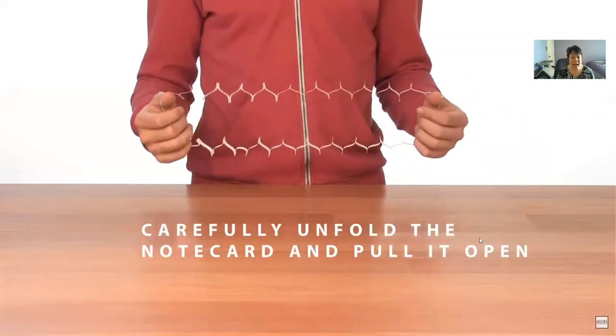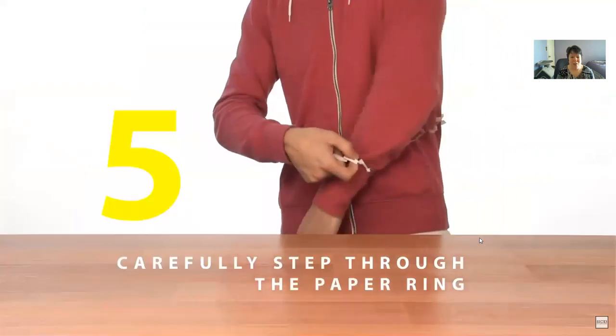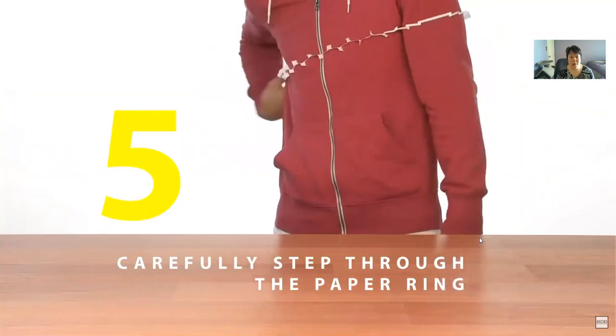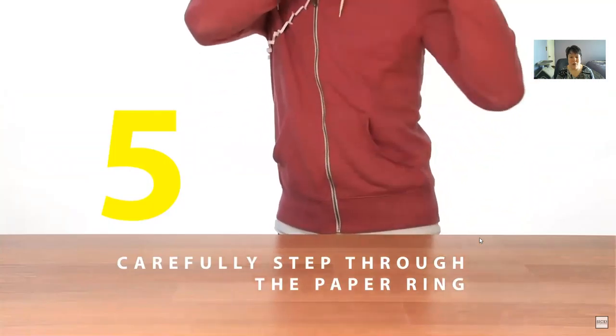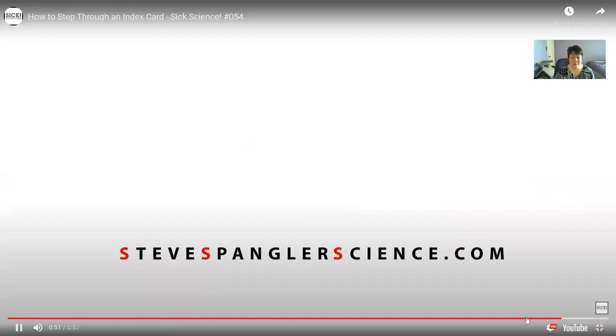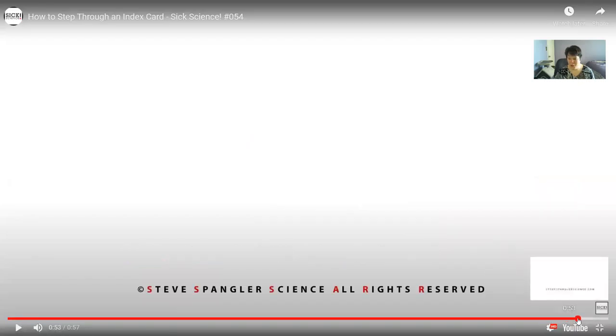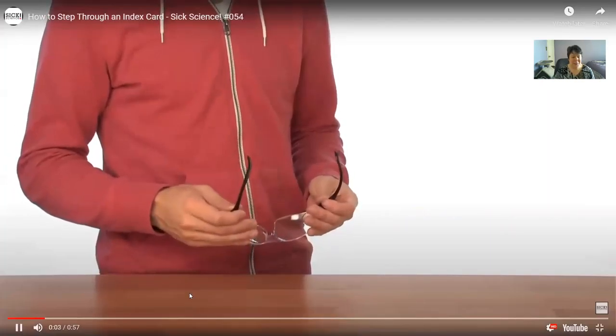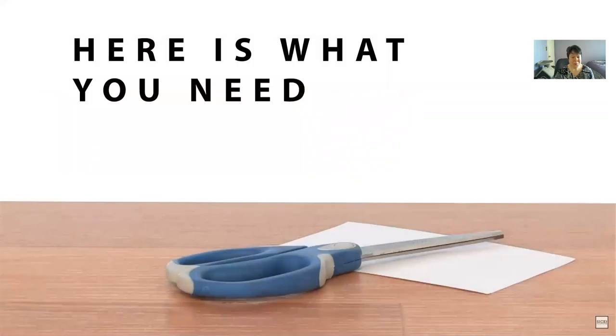Folding the card back in half again, and then you're gonna be cutting the opposite sides almost all the way through, but not to the edges. It's kind of like when you make a fan and then you pull it apart, and now you can actually have a long chain that is one piece. Oh my goodness, he's an adult and he's fitting himself through the entire index card. And that's how you can fit yourself through the middle of an index card, brought to us by Steve Spangler Science.